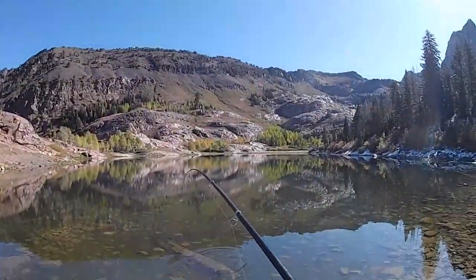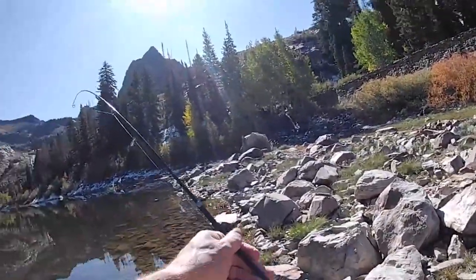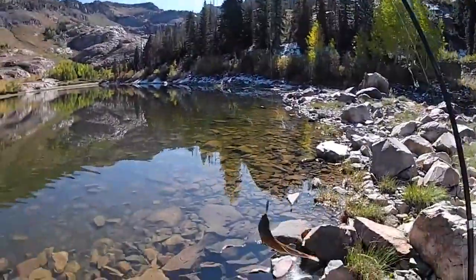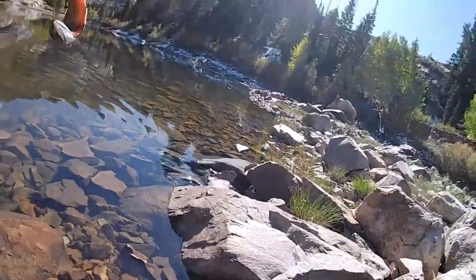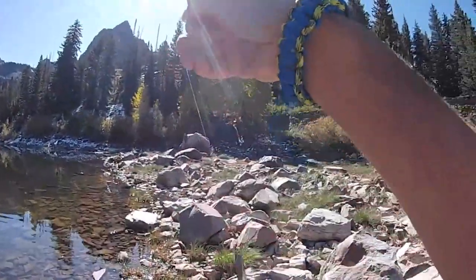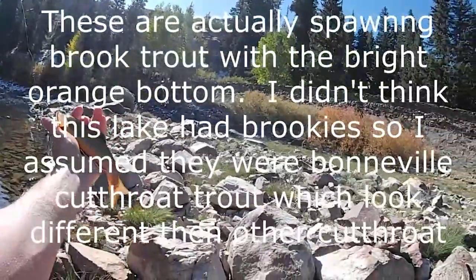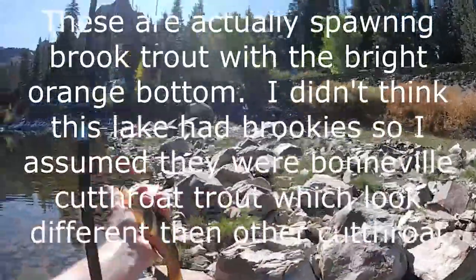There he is, right at the shore. Beautiful cutthroat. Get my hands wet here. Calm down, buddy, calm down. Look at that. Beautiful cutthroat trout.